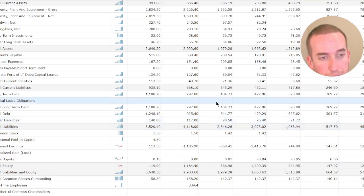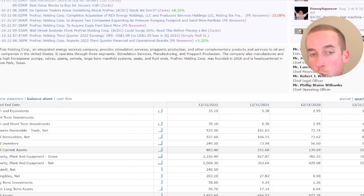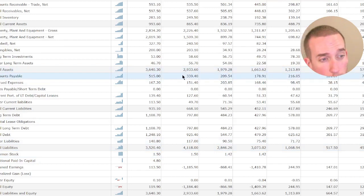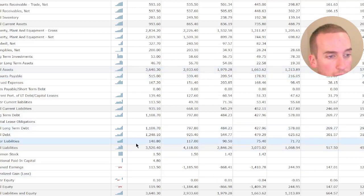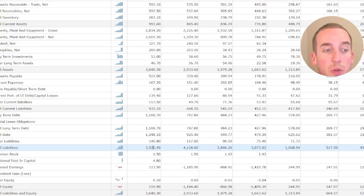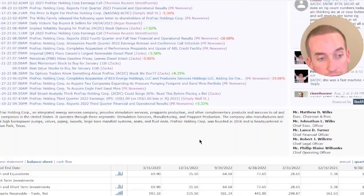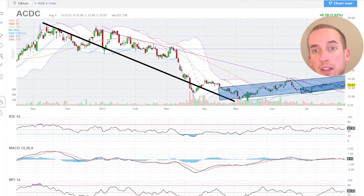I'm going to have to backtrack. So I was looking at annual here, where they have more liabilities than they have assets. If I go to quarterly, I can see that in their latest quarter, they have more assets than they have liabilities. However, that's really scary because they were in the hole 1, 2, 3 years in a row. So assets are climbing considerably while liabilities are kind of going down. So I feel quite a bit better. They do have more assets than liabilities as of the last quarter they reported. They are reporting this upcoming week.